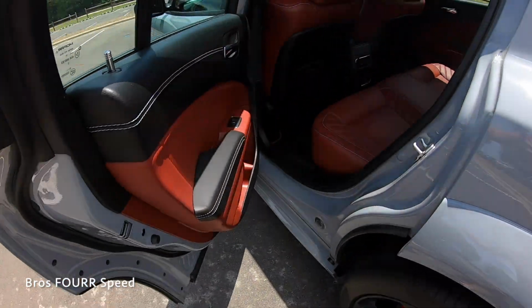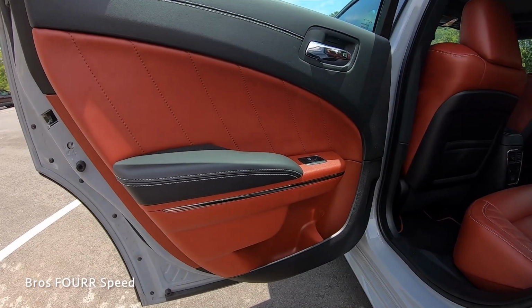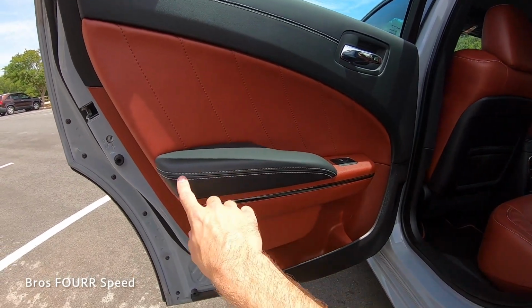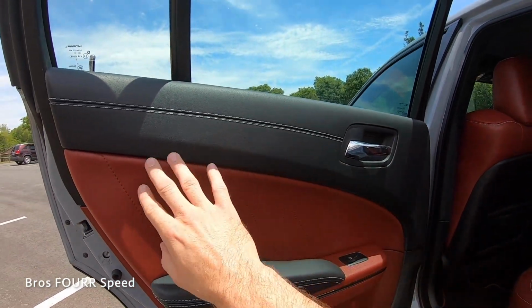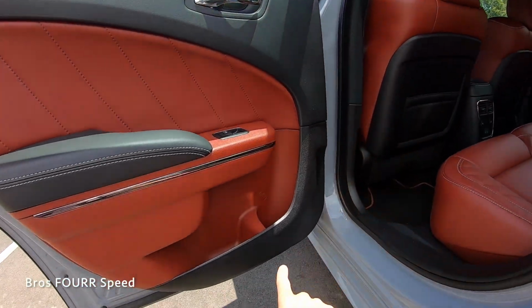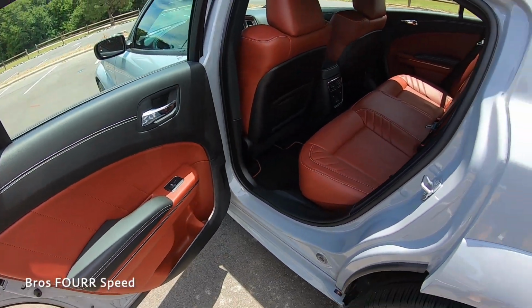And then when I open up the door, this model has the solid red leather interior. So on the door panel, there is a two-tone design with the black leather as well as the stitching. There's chrome on the release handle, even some white stitching, and I like how the black wraps all the way down to the lower storage bin. This even has a 6-speaker audio sound system.